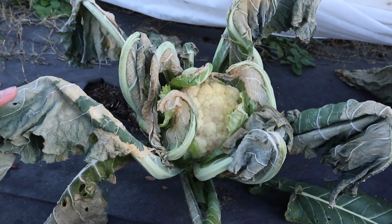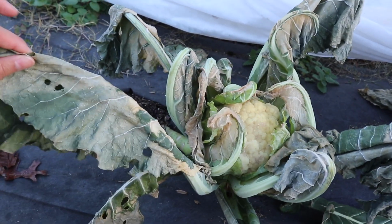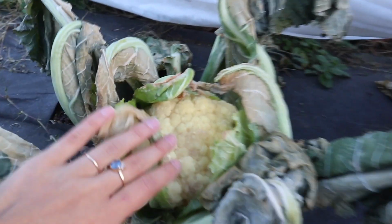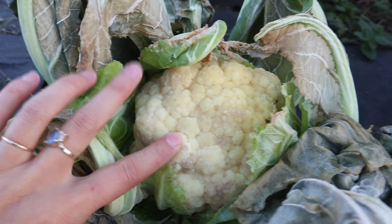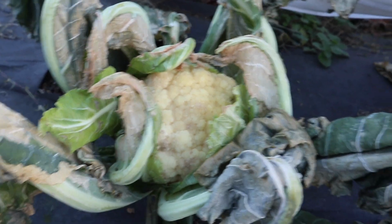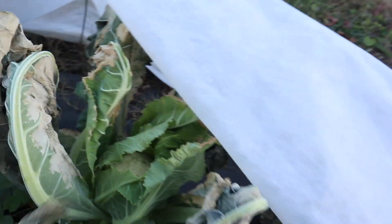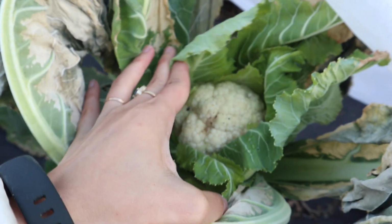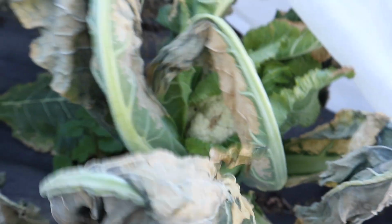You can see the actual plants really don't look good. The greens are pretty much dead from cold. But I think the actual cauliflower will be good. But since this is my first time successfully growing cauliflower, I definitely want to grab these out of the ground because it would be quite a shame if I finally grow these okay and then they just end up getting too damaged for us to eat them.